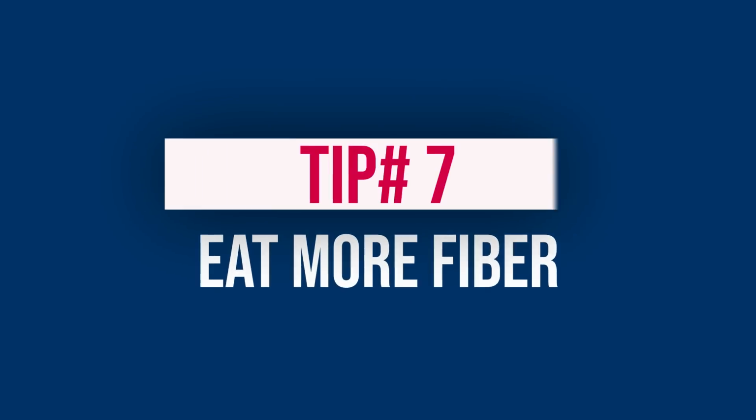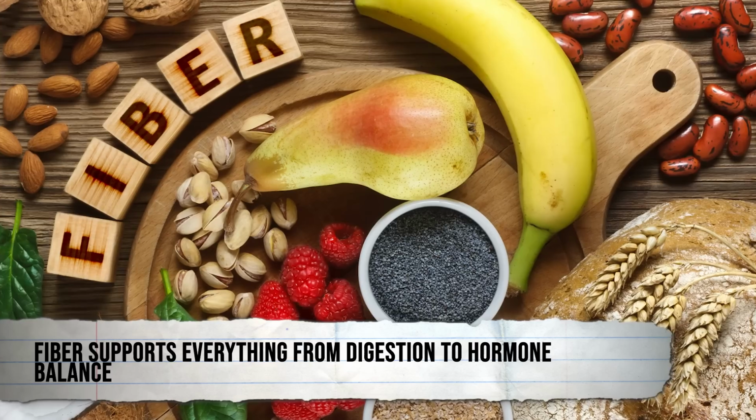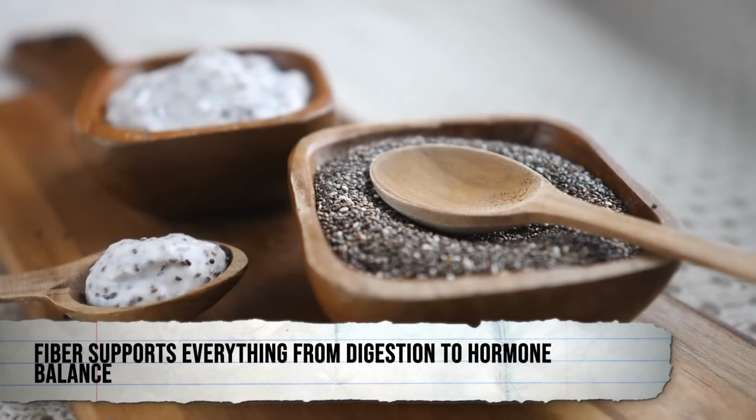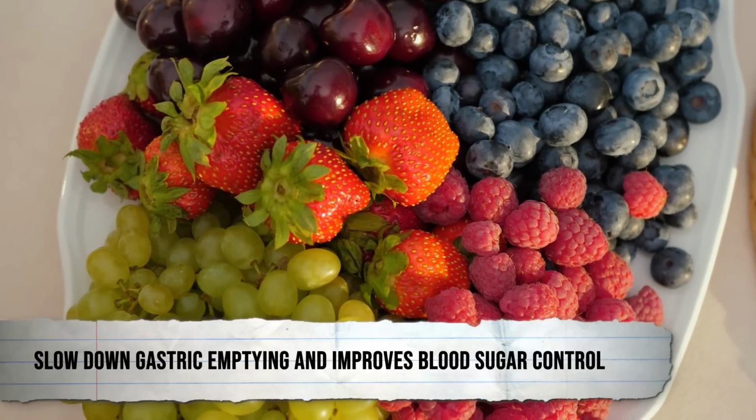Tip number 7, said this before and I'm gonna say it again, eat more fiber, especially from whole foods. Fiber supports everything from digestion to hormone balance. Soluble fiber found in things like chia seeds, oats, beans, berries, all these things slow down gastric emptying and improve blood sugar control. Sound familiar? Right. It's the same exact mechanism that GLP-1s use to improve your metabolism.